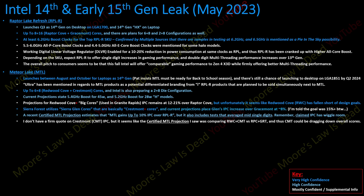And I don't have a firm quote on Crestmont IPC, although I've already told you it's not going to be over 8% because that's what Crestmont Plus is. But it does seem like this projection for Meteor Lake was doing combined mixed workload IPC for Redwood Cove plus Crestmont versus Raptor Cove plus Gracemont, which again, I've already established, was the previous one. What that tells me is, based on what I'm seeing out of Crestmont plus cores, I think that Crestmont's could be dragging down the average of some of these scores.